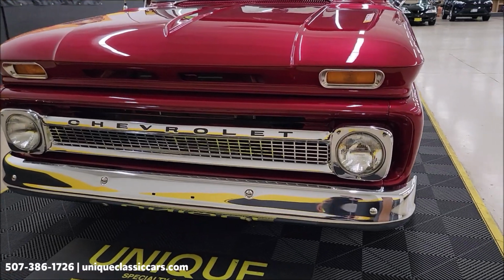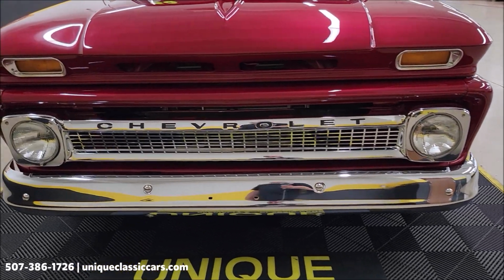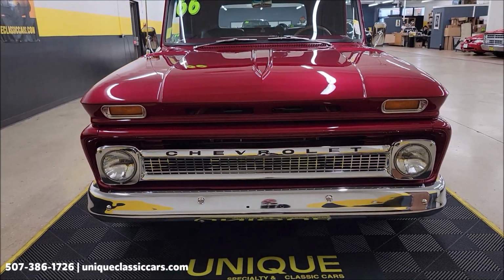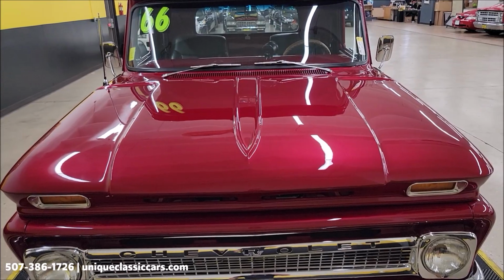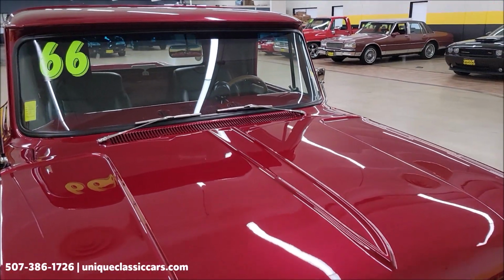Let's take a look at the chrome and bright work up front. Headlight surrounds look good, chrome on the bumpers, grill. You gotta like that 66 front end with the marker lights or blinkers in the hood. And as you can see, that paint has a nice shine to it. Kind of a wine metallic.